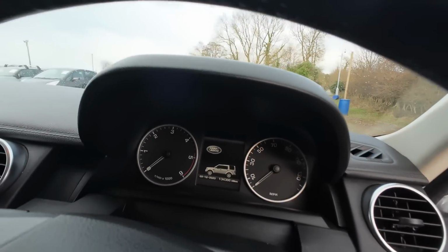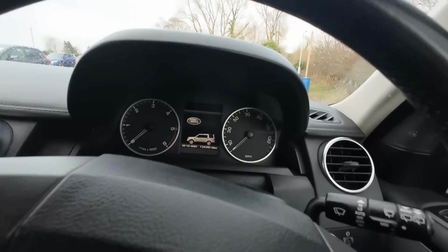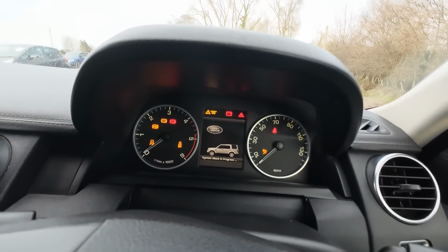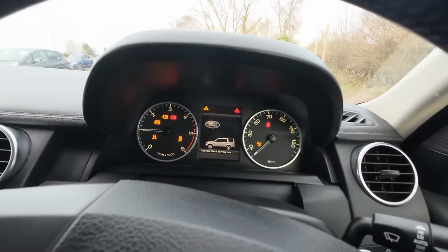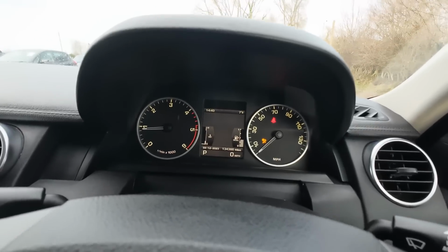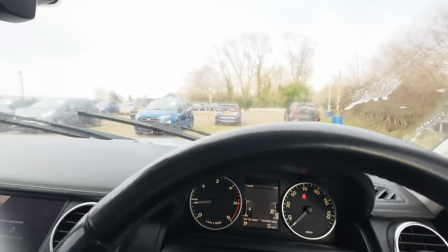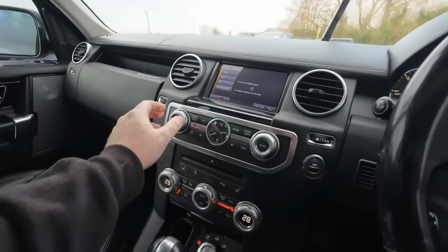Done 134. So that's obviously why it's priced accordingly. So she fires up. Oh, look at that. Never in doubt. Beautiful. Diesel as well. Drop of diesel. Washer's working. Radio working.